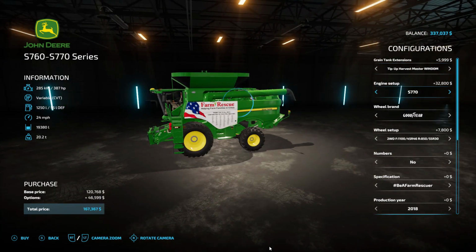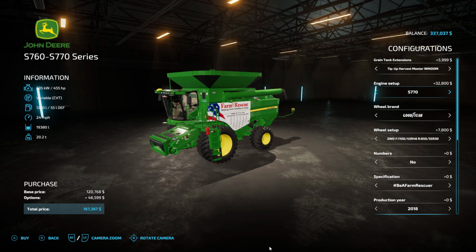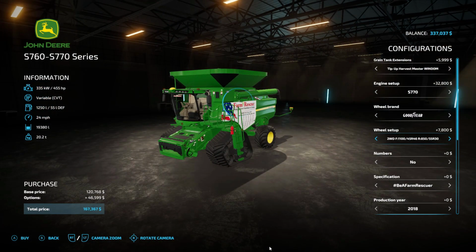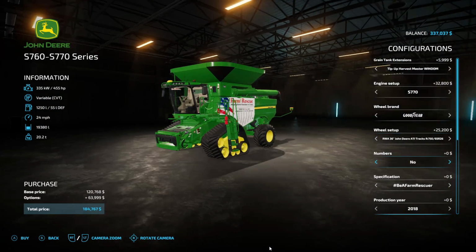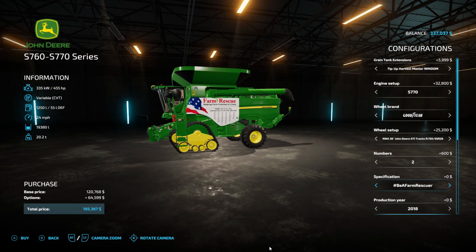It doesn't have quite the power that the S790 has. It's about 200 horsepower short, but it's going to be able to pull everything that we want it to, or push rather. I have this planned out. So we're going to go with basically the same configuration as the other one, except this one gets a number 2 on it. And we're going to put our flag on it.